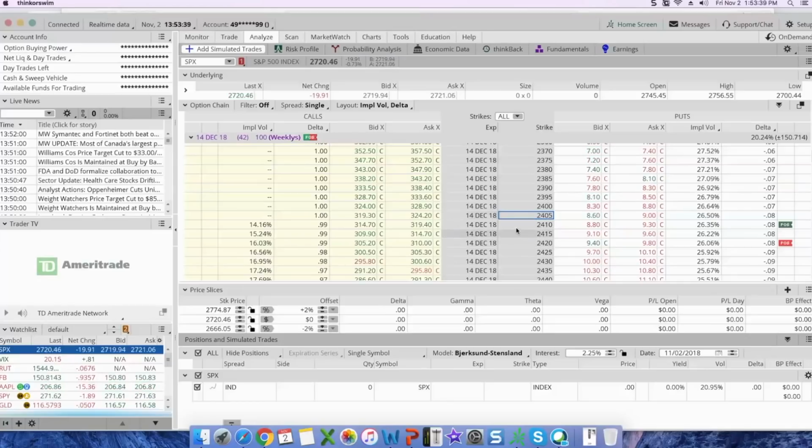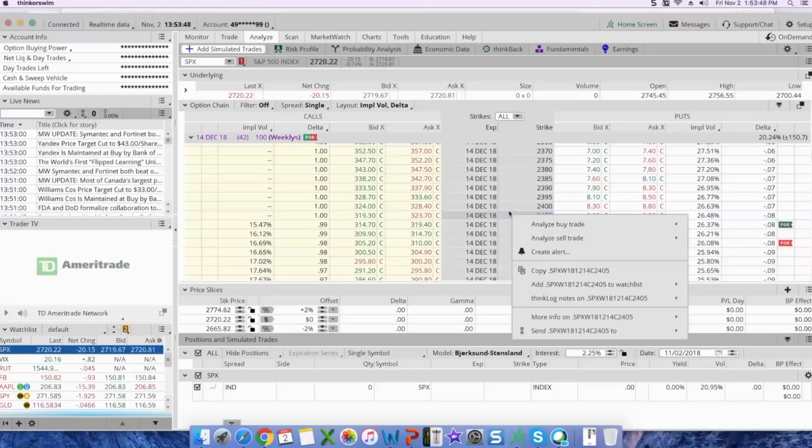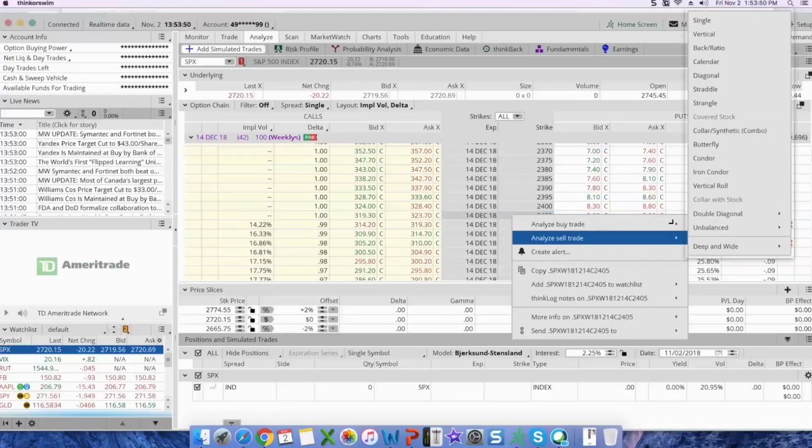I'll show you an example of a trade that I would do. I'll do one contract just so we can talk about execution. So here's a trade. Let's do an iron butterfly. How many have done an iron butterfly? I'm clicking iron condor just because that's the way you have to enter it on Thinkorswim.